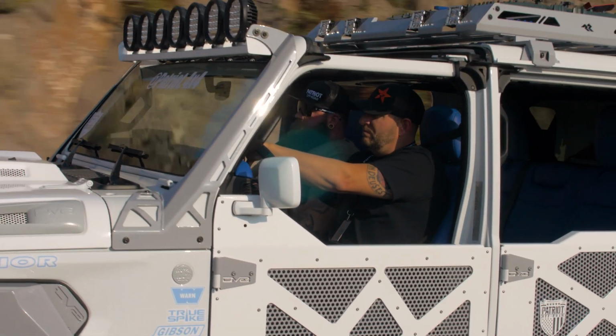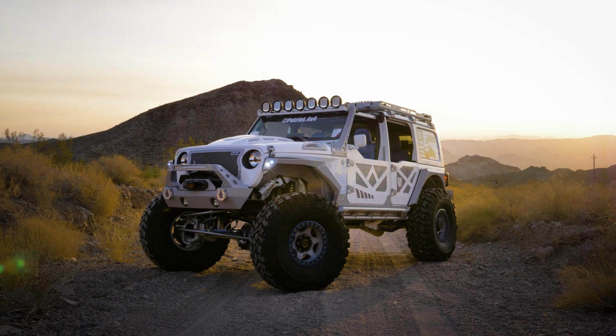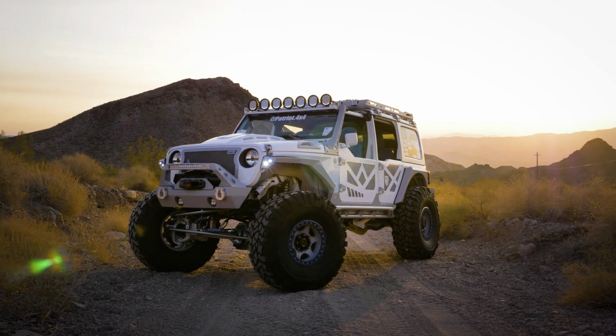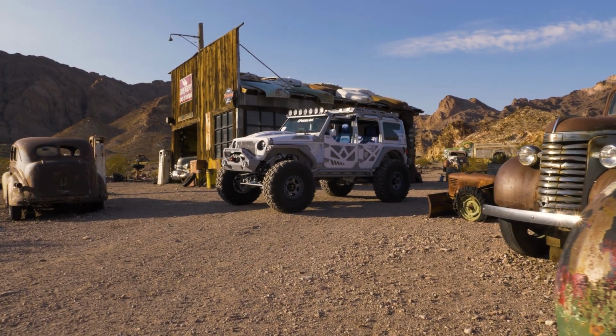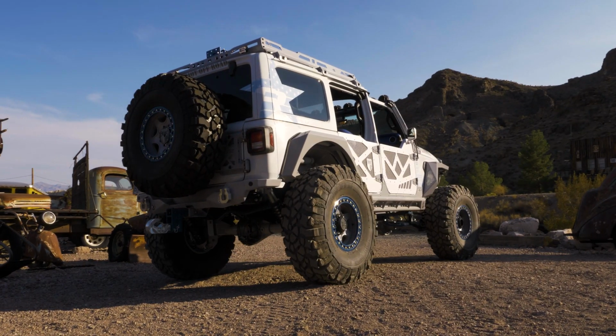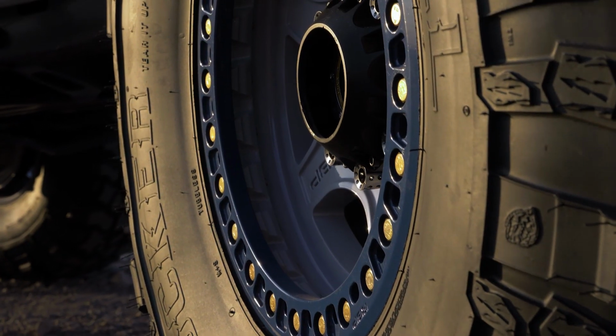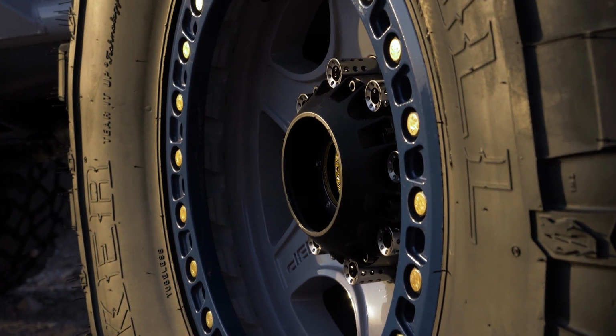SEMA experience has just been awesome. I mean, being a part of RBP, being the brand that it is, we knew that we were kind of the stepchild, if you will, because we're not running the giant wheels with the show polish and forged and all that stuff, but really wanting to help accelerate the brand when it comes to the actual off-road wheels. And so being a part of that and actually getting the questions from people walking by, other brands noticing the RBP beadlocks on the Jeep and asking us how they function.